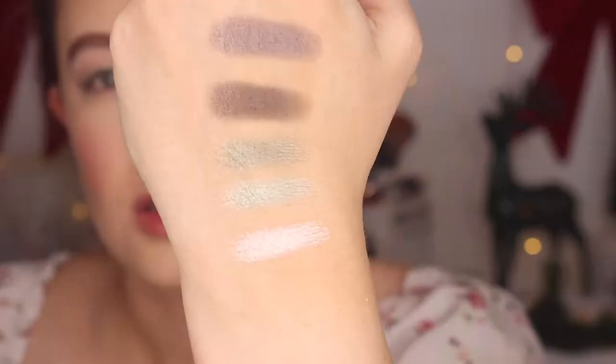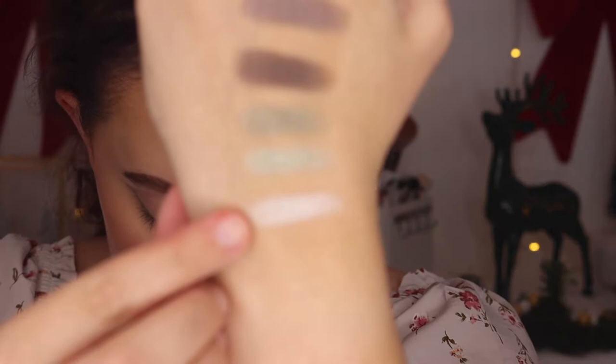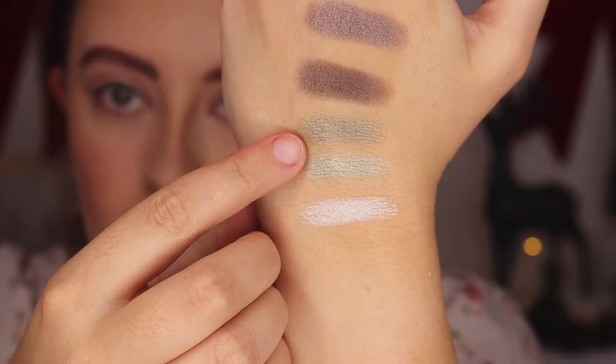So I swatched the green shimmers in the palette. This one is Palladian, I guess. This one is Marlin, then we have Oz, then we have Jazzy, and then that one is Maxi.